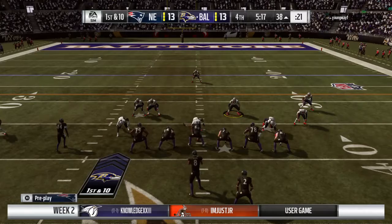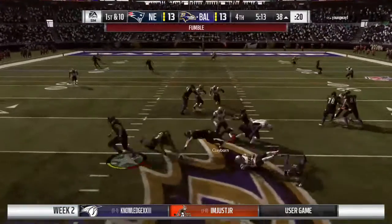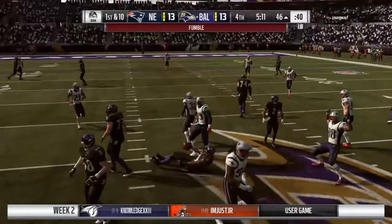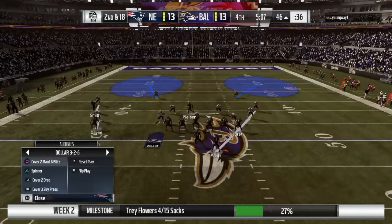Detroit! Detroit! Now a play fake here on first down. Oh, no, he lost the football. But it looked like a Raven was able to get in there, and they will indeed keep the possession.